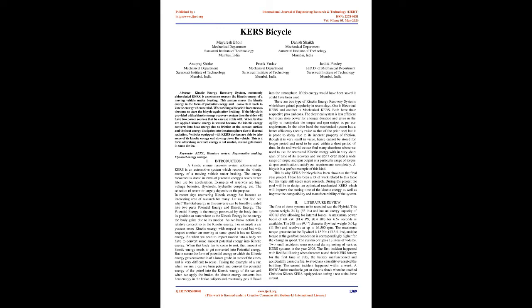So when we need to impart motion to a body, we have to convert some amount of potential energy into kinetic energy. When that body has to come to rest, that amount of kinetic energy needs to get converted into potential energy. But in nature, the form of potential energy to which the kinetic energy gets converted is of a lower grade, in most cases, and is very difficult to reuse.